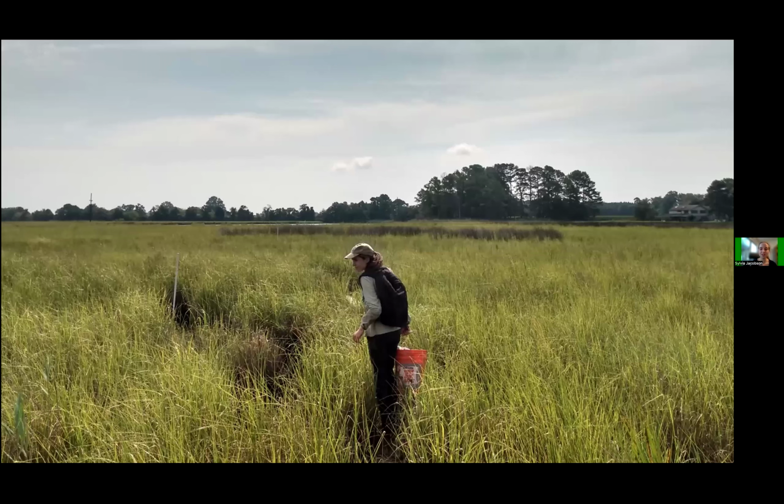So as a PhD student, it wouldn't be possible for me to monitor long-term changes in marsh vegetation and elevation changes for over a decade. But using wetland and water level data, I'm able to have this understanding of the site history to be able to connect these measurements of soil biochemistry to the broader changes on a landscape scale across these sites. So the project is still ongoing, so I don't have the biogeochemical data to share, but that's our study plan and what we've been doing so far.